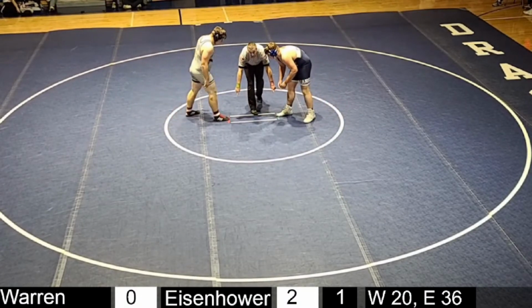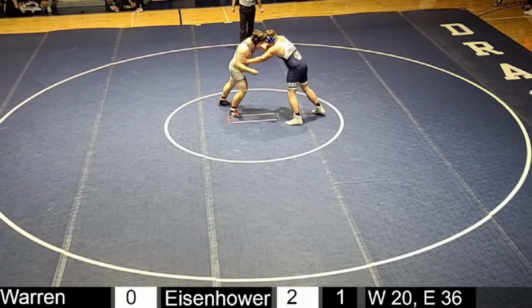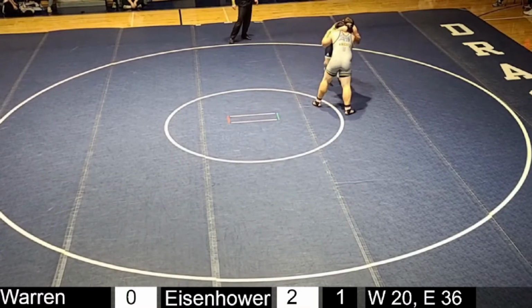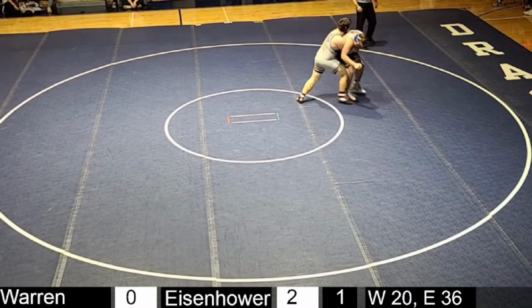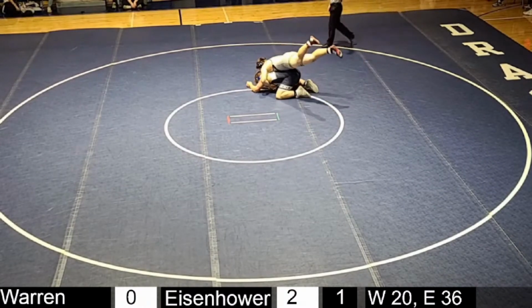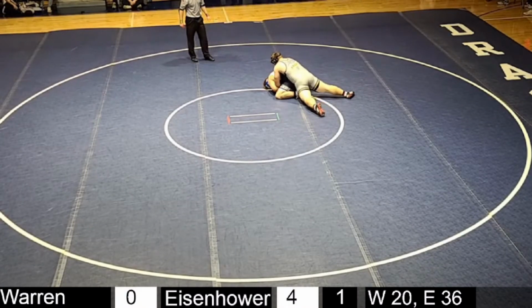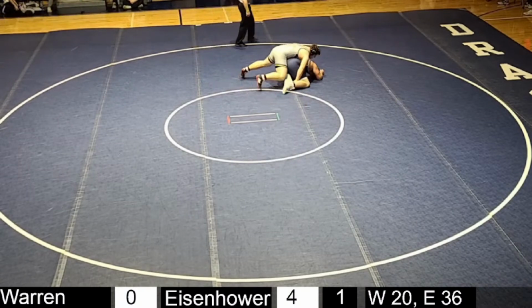I didn't catch who won the toss, but whoever did decided to choose neutral. I believe it was Venata. Venata chose neutral? I believe he held up the red on the choice. I was looking through my notes. We haven't seen anyone. Oh, a nice slide by. Venata with a nice slide by. He knew he was going to hit that. That's why he went neutral. A half and an ankle.